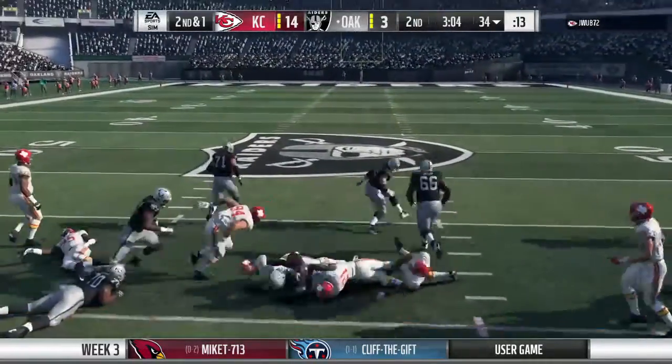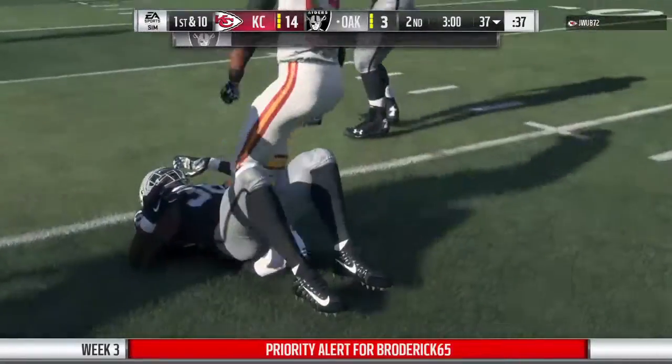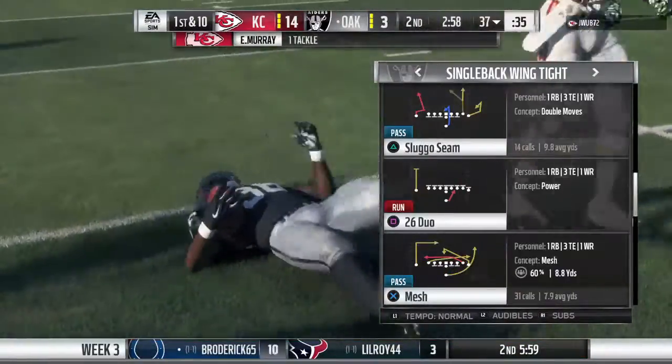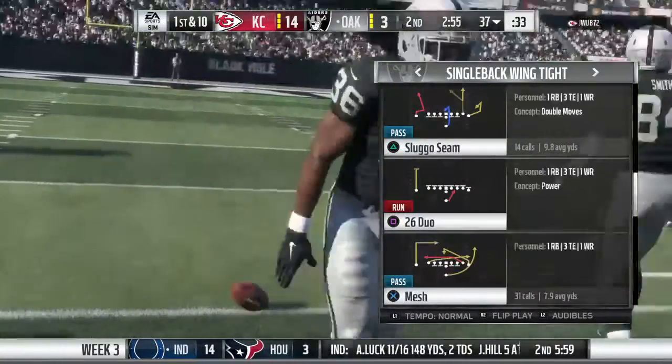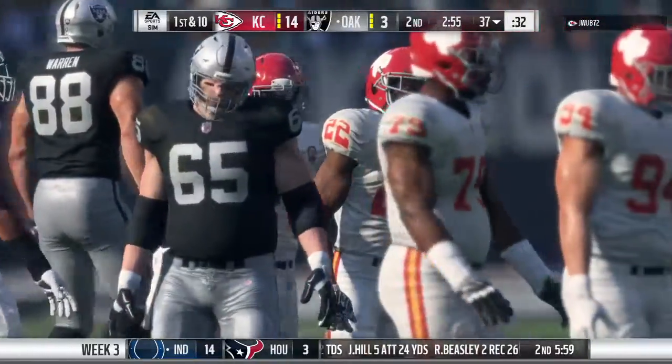Now they try the right side here. And he'll be brought down right around the 37. 2 yards on the pickup there, but it's enough to give them a new set of downs. Maybe a little sign of life here offensively, Charles. They get their first down. They didn't have any in quarter number 1.